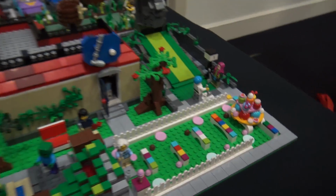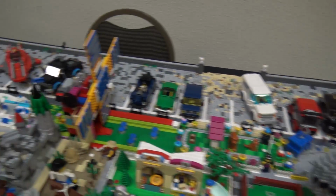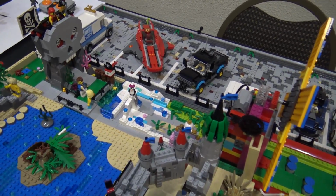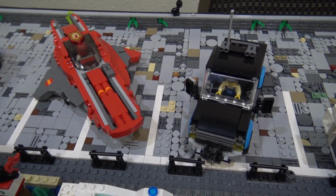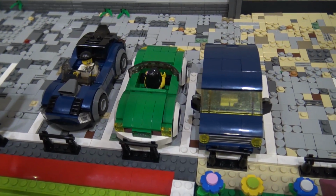And then the parking lot. Tim, who's in the Houston group, brought a lot of the cars. So we just did a lot of cars, and we decided that doing 8-wide spaces would be good because most of us make 6-wide cars, so that would make it easier for people to bring cars in.